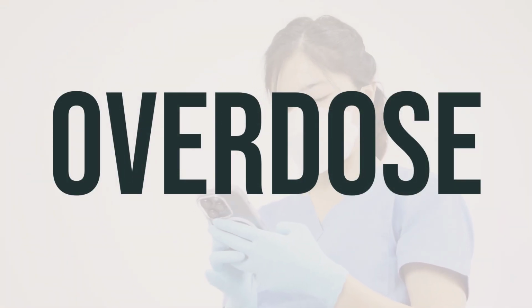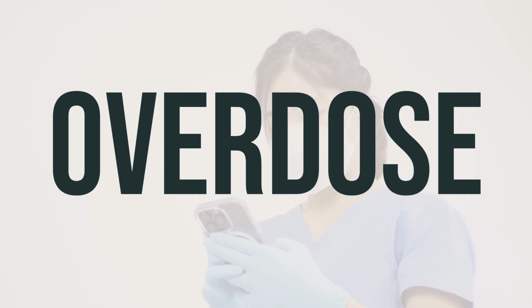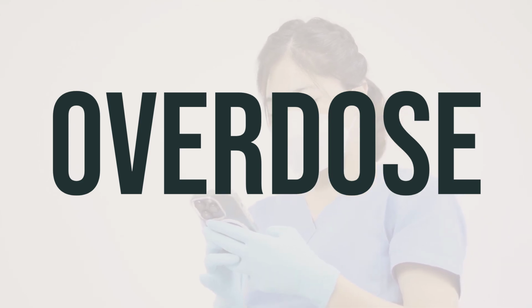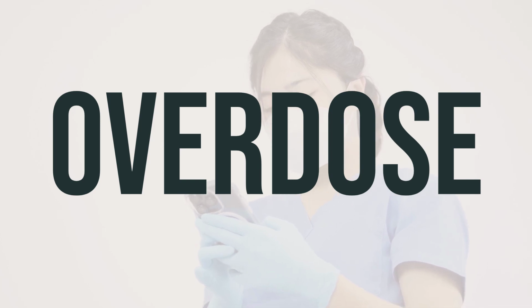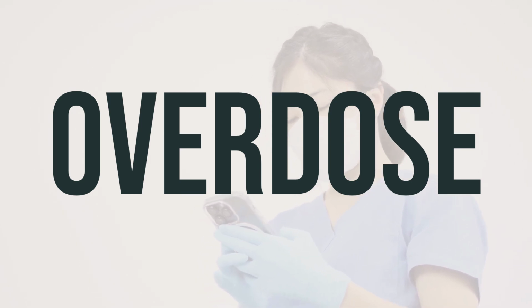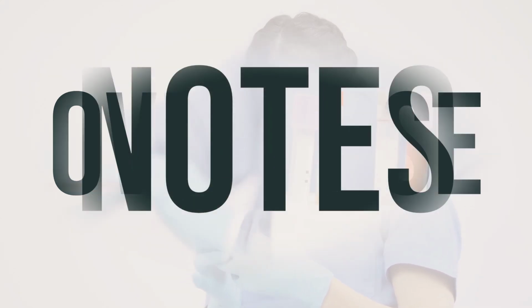If this medicine is swallowed, it could be harmful. If someone has taken too much and is experiencing severe symptoms like passing out or difficulty breathing, it's important to seek immediate medical attention by calling 911 or a poison control center. In the US, you can reach your local poison control center at 1-800-222-1222. In Canada, residents can contact a provincial poison control center.